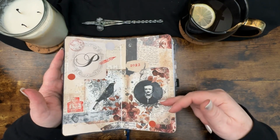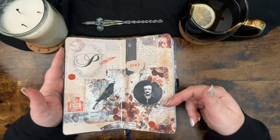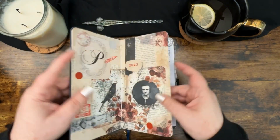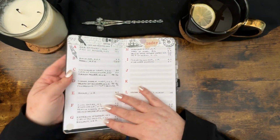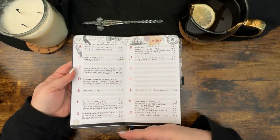These were all done mostly with things that I already had and then some printables from an Etsy shop. This was my cover page. I did glue together these first two pages that never want to lie flat. And then I jumped straight into my index.